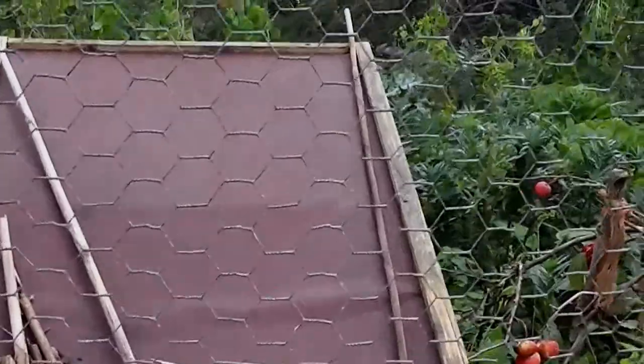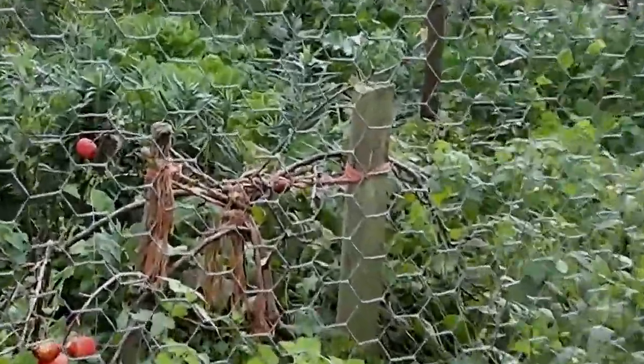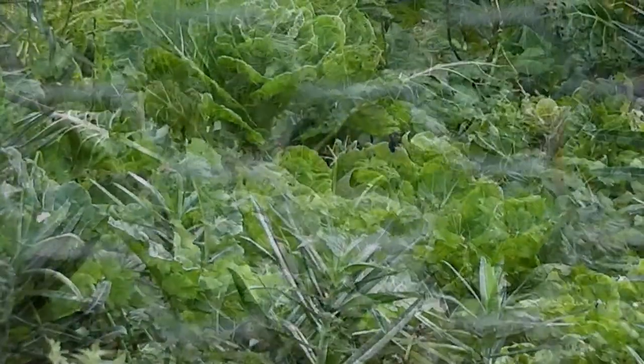There's a chicken run down the bottom here. I'm going to put some chickens in there, and then over there I've got some Brussels sprouts. There, look, they look all right, don't they? Those Brussels.